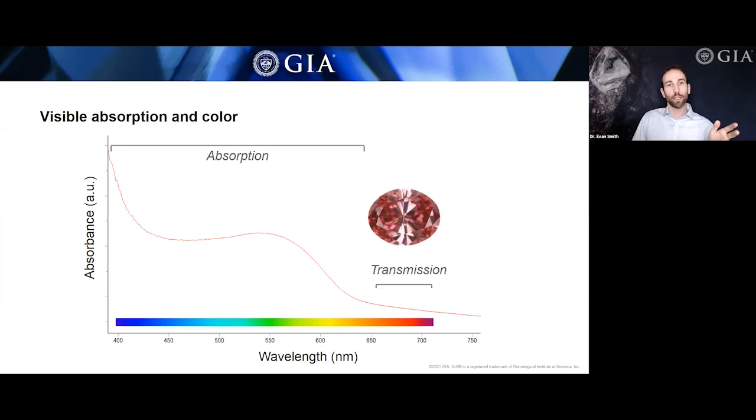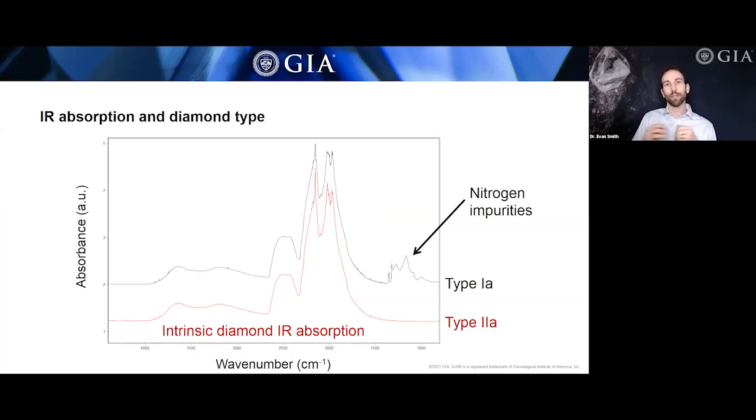So this is one type of spectroscopy that pertains to visible light that we can see, but we also use techniques using infrared light that you can't see. This is light of longer wavelengths that your eye can't detect. Here we're into the infrared range. And what we can see here are two absorption spectra using infrared light. If we just concentrate on the bottom spectrum here, this red line, you can see some very interesting features, a kind of complex shape. All of these features are due to the diamond itself, so this is infrared absorption due to just the carbon and the way it's bonded as a diamond.